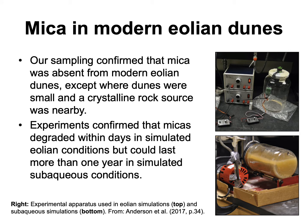Now, I mentioned earlier that we'd also collected samples from a number of modern wind-blown sand dunes, including the Nebraska sandhills. Despite extensive searching, we were unable to find mica flakes in most of these samples, except where the sand dunes were relatively small and a crystalline rock source was nearby, a scenario that doesn't apply to the Coconino. Some of John Whitmore's students even tested the durability of mica in laboratory experiments, and they were able to confirm that mica grains rapidly deteriorated within about 4 days in simulated aeolian conditions, whereas they could last more than a year in subaqueous conditions. So we think that the presence of mica flakes throughout the Coconino is good evidence that it was deposited by water.